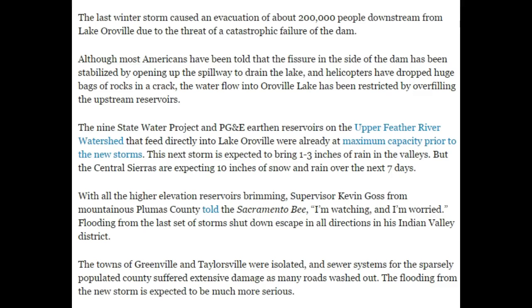2,000 people were evacuated. Although most Americans have been told the fissure in the side of the dam had been stabilized by opening the spillway to drain the lake and helicopters dropping the huge bags of rock, and then you're seeing they pour the cement in. It says the main thing that saved it was the water flow into Oroville Lake was restricted by overfilling the upstream reservoirs. That's the point of the video.